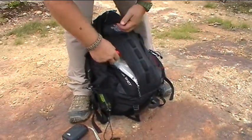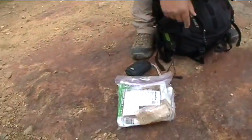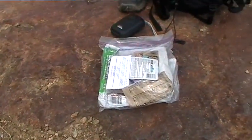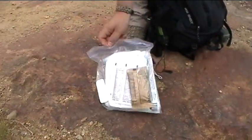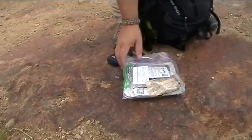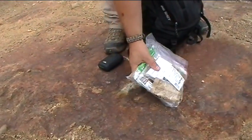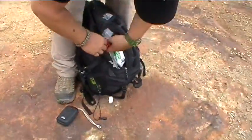And I make up my own med kits. Got a couple of light sticks in there, some Cliff Bars, survival blankets, a couple of Band-Aids, you know, stuff you might need, some Tylenols in there in case you need it. And, you know, my water and stuff, but that's pretty much it.